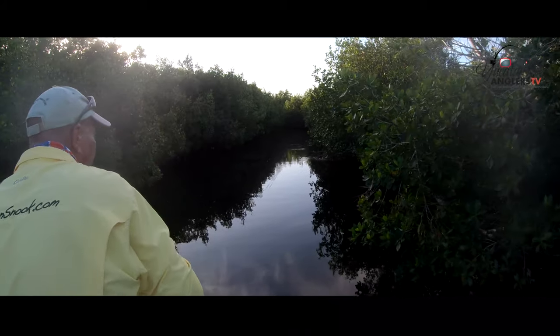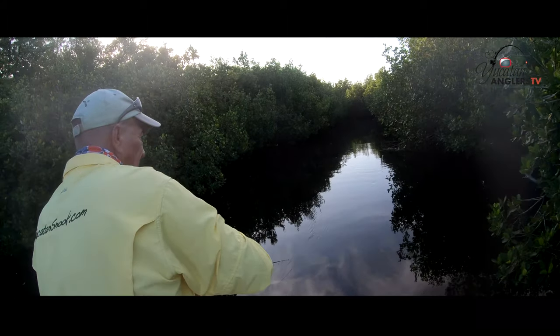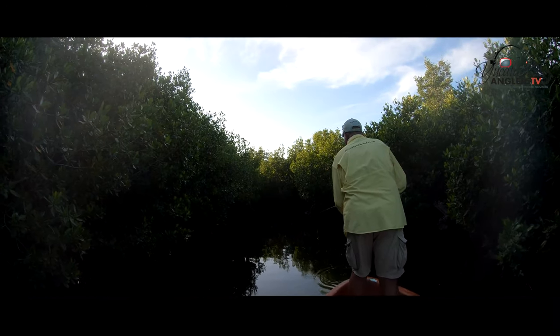Nice little deep channel. Oh, look. It's a little tarpon, or a little snook, I think.